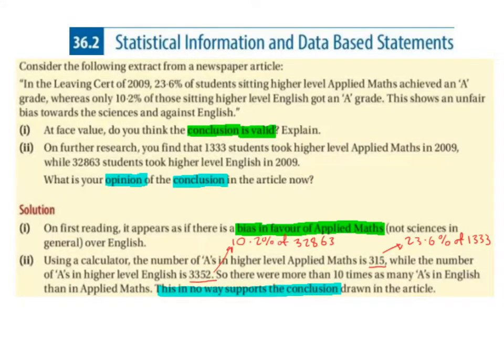Part 1. At face value, do you think the conclusion is valid? Explain. On first reading, it appears as if there is a bias in favour of applied maths, not sciences in general, over English.